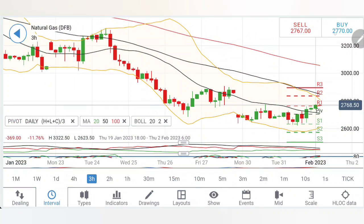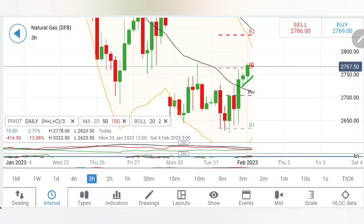And if you look at the 3-hour chart, on the 3-hour charts also higher lows are seen, and see, the previous candle has shown lower highs, and this time it is trying to break out, and hence once you see it trading above 2.78, you can buy for 2.8, 2.85 levels. Probably we can see it achieving 2.85.